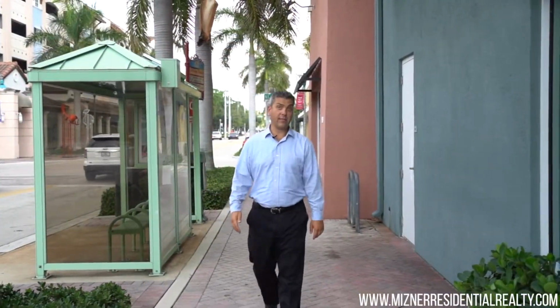I am on the street outside the Astor in downtown Delray Beach. The location here in downtown Delray is probably one of the best. We're 1 block north of Atlantic Avenue, and we're just a few short blocks to Federal Highway. You could walk to all the action, the nightlife, Pineapple Grove, and even the beach. So the Astor is probably the best location for a condo building in all of Delray Beach.